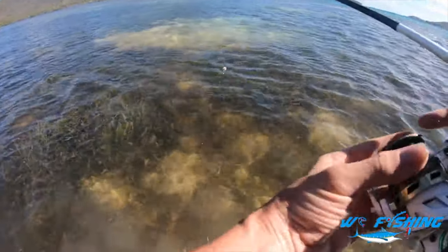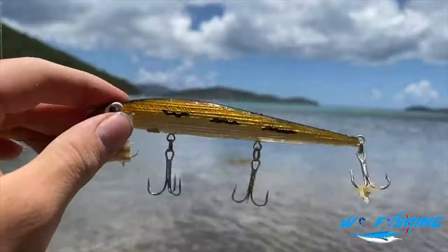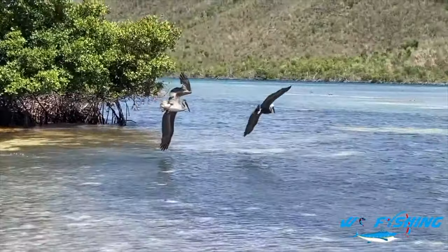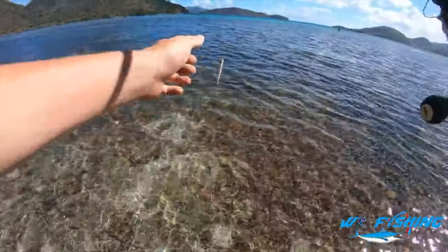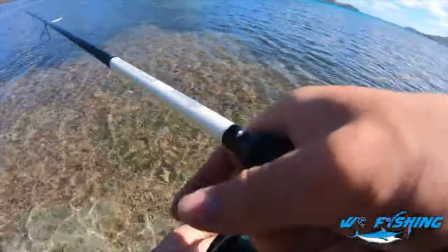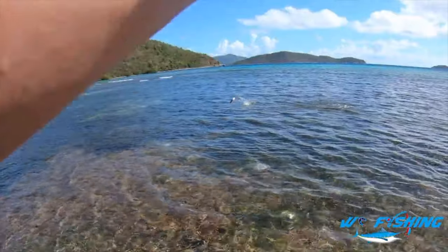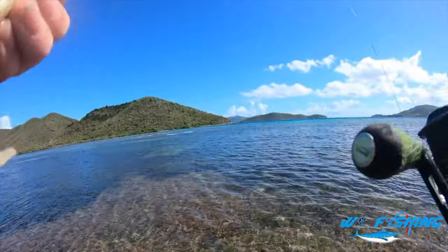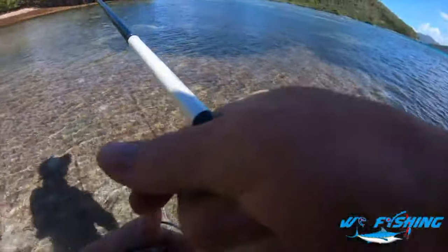All right, guys, there's a little cuda right in front of us right here. He was patrolling the flat. I am probably gonna switch off to a lure soon because there are apparently some tarpon back here. Big school of them. Guys, there is some serious stuff going on over here. Oh my God, he got it. No! Dude, a little cuda. Little cuda came up and grabbed it. Oh my God. That would have been so sick if I got there. I think he'll still take it because they're stupid fish. That was so cool.